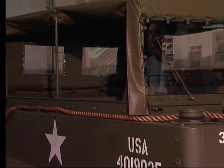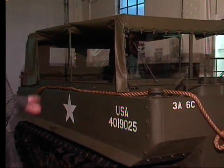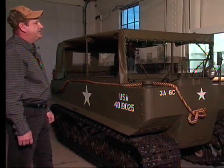Now, I see like 4 seats in here, the driver, and then 3 across the back there. So is that it, or can more people pile on? As many as you want. If you have to go somewhere and there's 6, 7 guys, they're jumping in. Mostly it was a driver and equipment.